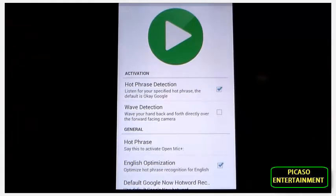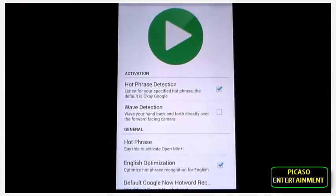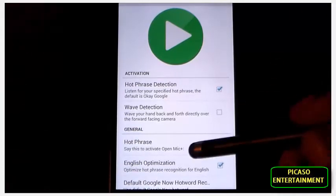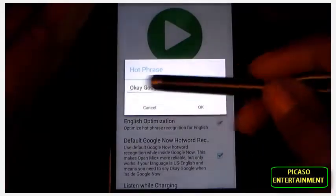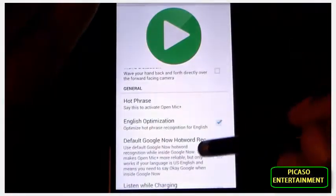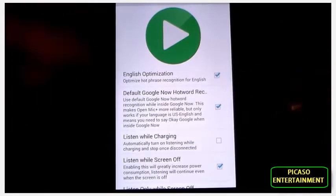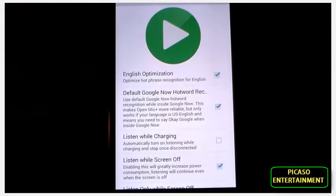The default is OK Google. So once this is going on, I can just say OK Google, and it opens up Google. You can change the hot phrase to whatever you want it to say. I'm just leaving it as OK Google. Then down here is for default Google Now hot word recognition. That's when you're in Google Now, it just uses the regular OK Google.